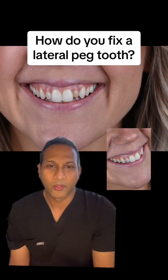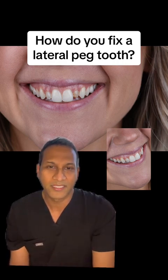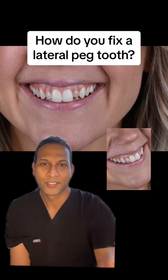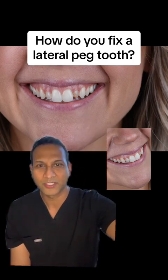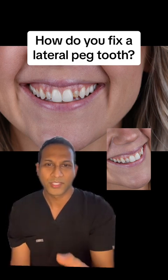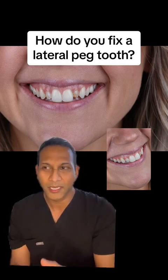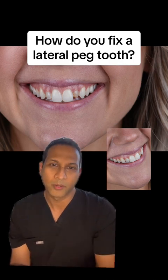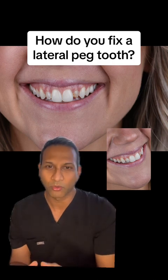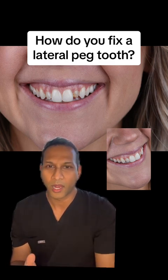Oftentimes when people are born with peg lateral teeth, they'll go through braces and often have bondings placed in order to improve the shape and size of those lateral teeth. In this case, you can see how they had some bonding that's just discolored over time. Usually it's discovered when they're getting their adult teeth, so as a teenager, people with peg lateral teeth will often go through braces and have bondings done to improve the size and shape. But as that individual reaches adulthood, we often start to talk about other options that are more permanent.